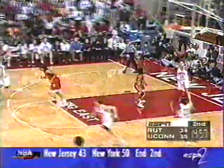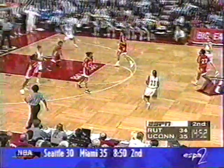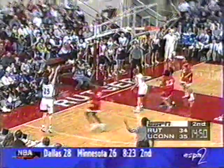Along the baseline, Tamika Young, but in and out. Oh, it was a great halfway shot. That was a great shot. Great extension by the arm. Abramova for 3!